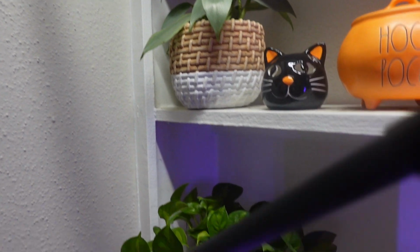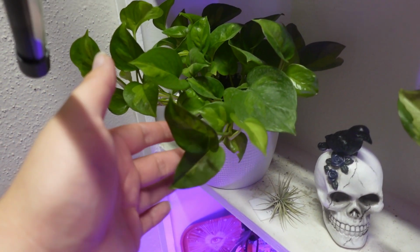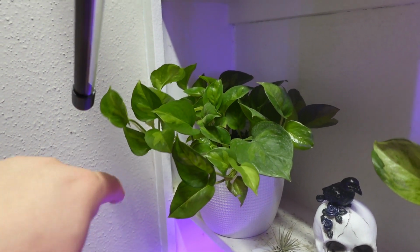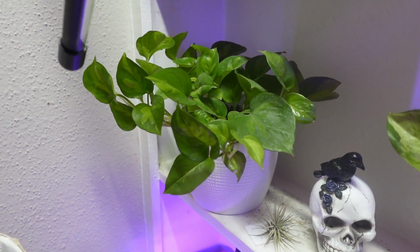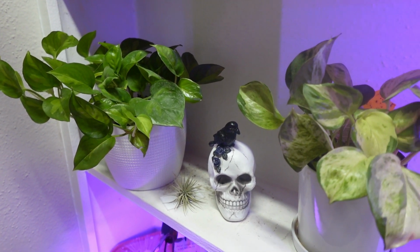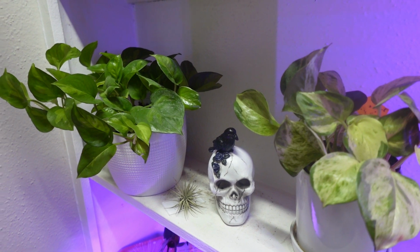Nothing really has changed. My Global Green. Now she's starting to vine. She is starting to vine out. And I used to have, right here, my Lemon Meringue. The big one. Same size and everything.